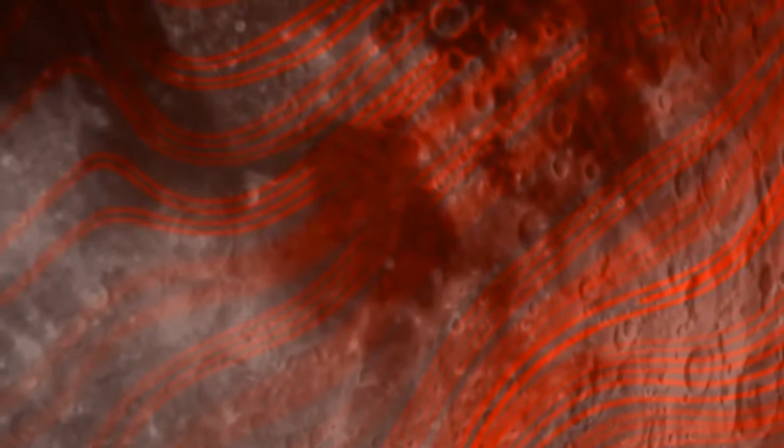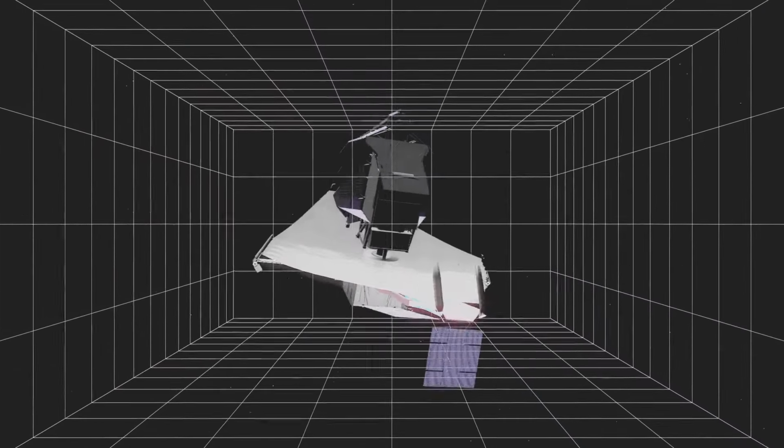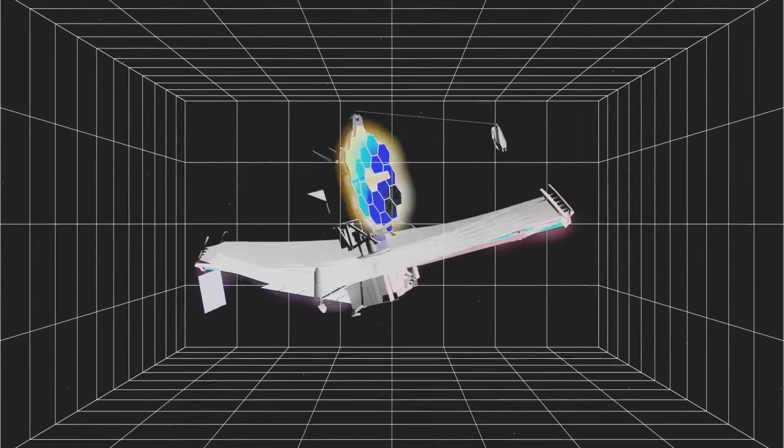It sees heat. Infrared light has a longer wavelength than visible light, so it needs a larger mirror to focus that light. So what do we have here with the James Webb Space Telescope? We have two never-before things going on.